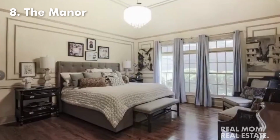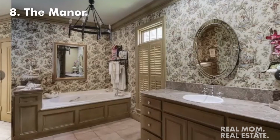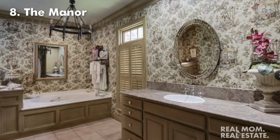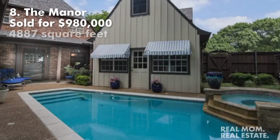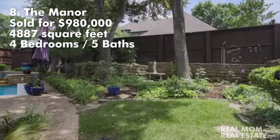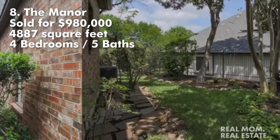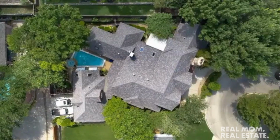So this was originally listed for $1.2 million and they ended up selling it for $980,000. So it's got 4,887 square feet, giving it 4 beds, 5 bathrooms. You do have extra yard space, which makes this one kind of a hidden gem in this little cul-de-sac here.